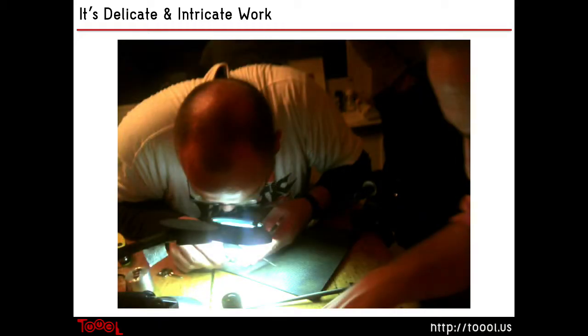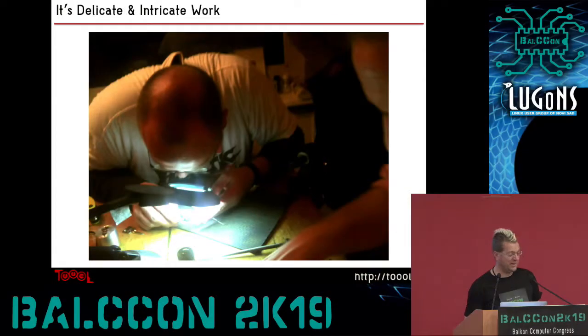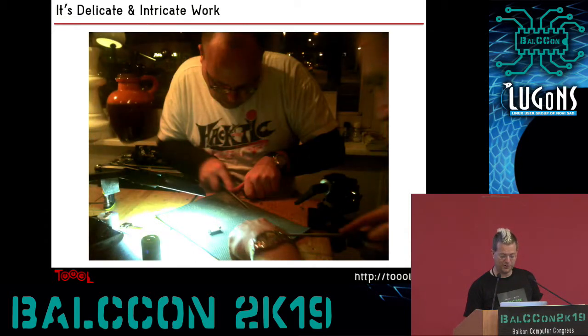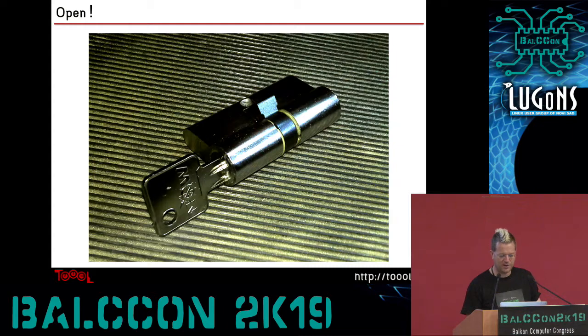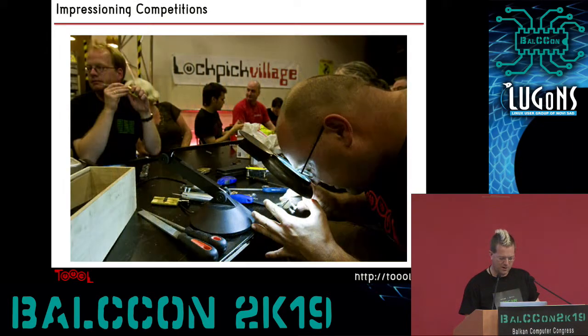So, this is definitely a skill. It takes some practice, and it's a lot easier to do, like with these guys in competition, if you can put the lock in a vise, and then you've really got some ability to wiggle this key and make marks on it, but you can make a working key doing it that way.